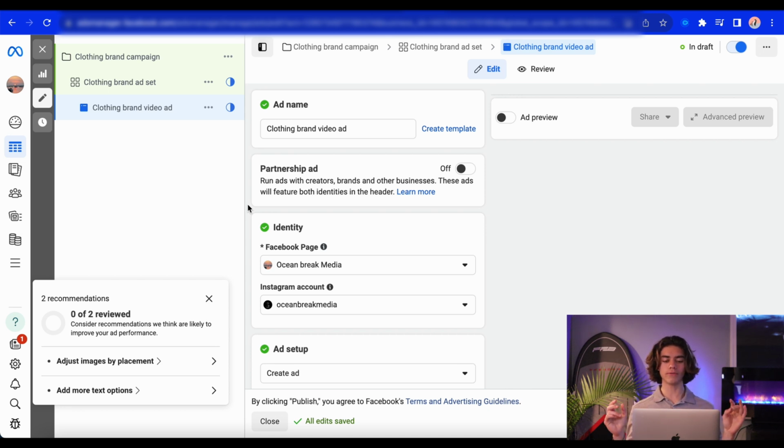And this is also a very good option if you have different angles of your clothing, or if you just want to show off multiple different clothing options. Carousel ads work really well. Now, of course, like I said earlier, you should test at least 3 ad sets.